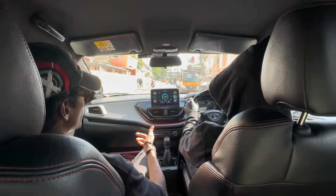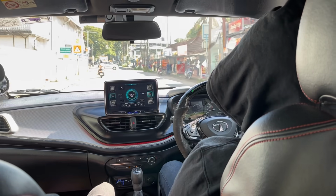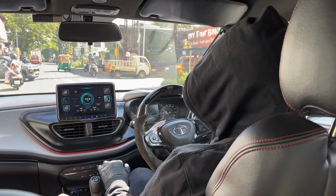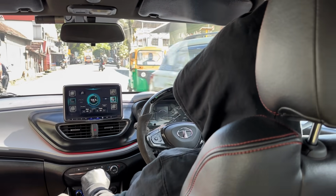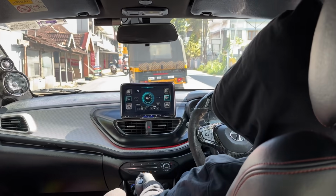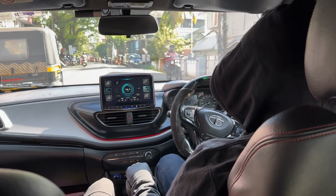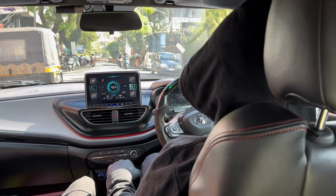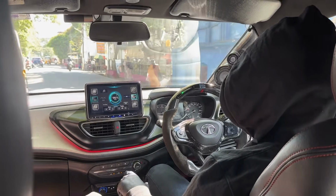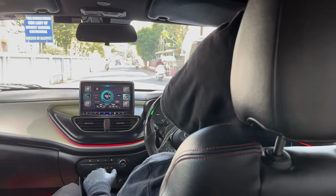Bro, coming to the interior, what are the current updates? So the first thing that you will notice, it's completely blacked out. When I got it as a stock car, it was black plus a cream combination, which I was not in favor of. An ideal question that everyone will ask is, why not wait for the dark edition? So when I was taking the car, there was a waiting period of like 4 to 6 months for the dark edition, and I had an immediate requirement where I wanted the car right now, and it's the only color available, and this was the only option available, so I had to go for it.